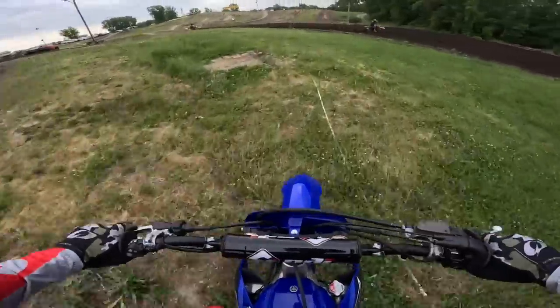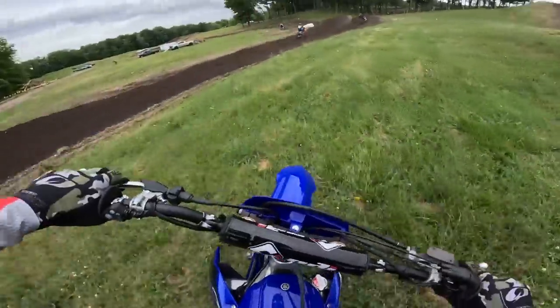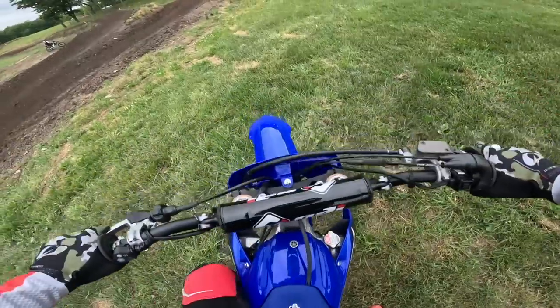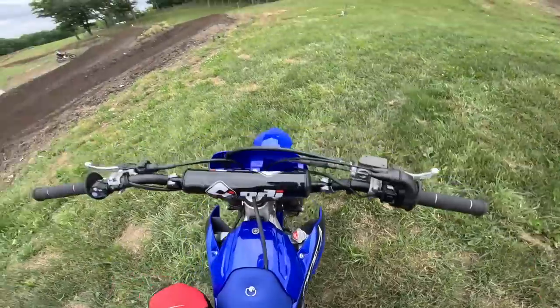This thing feels smooth. I thought it was gonna be way more aggressive. I don't even know what map it's on. It's just whatever came out of the box. I didn't even adjust anything. I wish I rode it stock to see how it was with the stock suspension, but the suspension feels really good from JBI. No complaints so far. I like it.